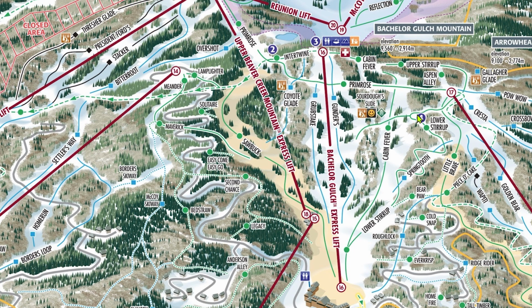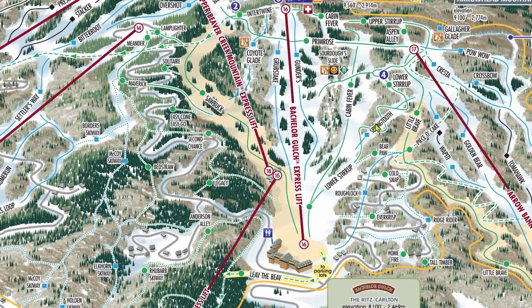You can take the entrance to Lower Stirrup and then cut across here, all the way to Goonders. You're going to want to take this method if you want to get back to the village as efficiently as possible. Springtooth is a nice blue groomer, while Stirrup just cuts back and forth across it. Because of the constant intersections there, just as with Gold Dust and Cinch, I recommend avoiding that area unless you have to be there. I much prefer Roughlock.